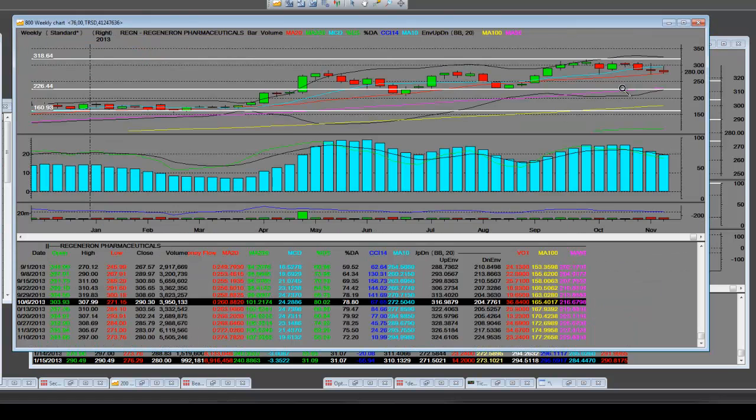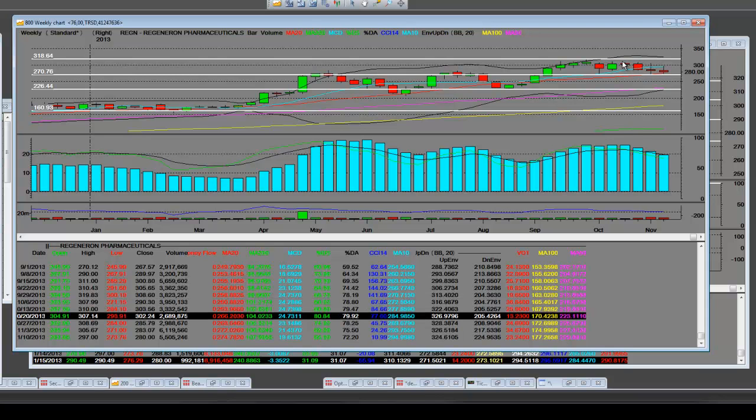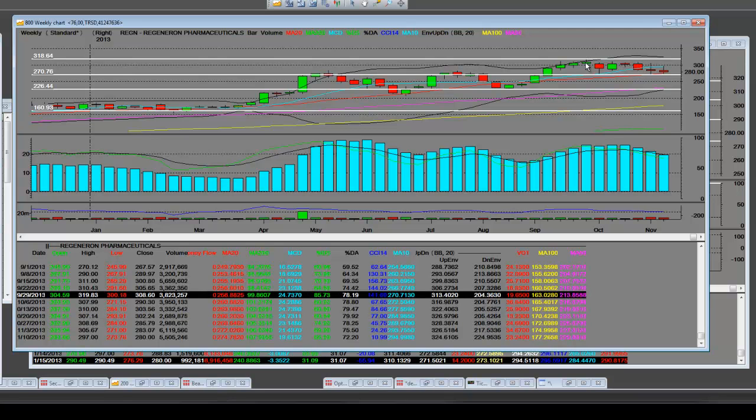If we break that 20-week simple moving average, I just drew a trend line of where this bottom came up when we had a pullback in here. This is ultimately the first support level. That's where we gapped slightly above it on a weekly level. We made these all-time highs up here. I can just tell you, this particular high up here was 307. This high over here was 319.83.